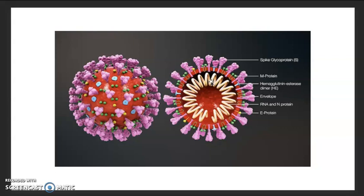How do you vaccinate against something like this? The goal of a vaccine is to get your body to produce an immune response to a virus or bacteria, but without making you sick, without giving you the virus or the bacteria. So again, the goal is to induce an immune response against a virus or bacteria, but without making you sick.